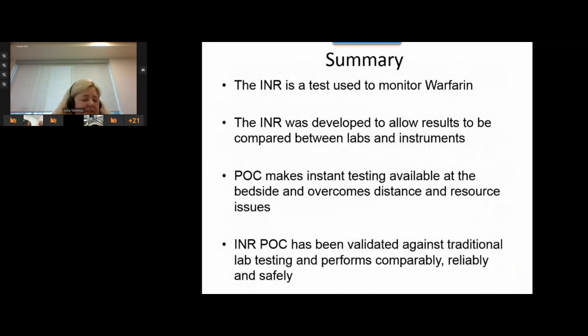So just to summarize, the INR is a test we use to monitor warfarin. That's specifically what it was developed for. It was developed to allow results to be compared between laboratories and instruments and to allow us to manage patients safely. Having it available on a point-of-care device is fantastic because it makes instant testing available at the bedside, and it overcomes distance and resource issues.